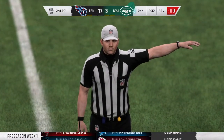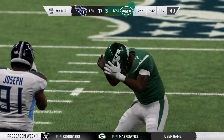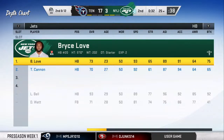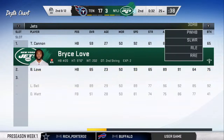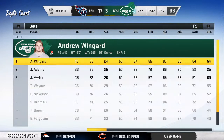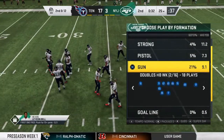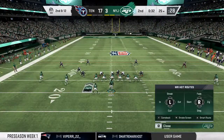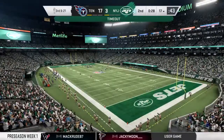Delay of game, offense. That's going to set him back 5 yards. Still second down. Jones now to throw on second down. Pressure comes, and the Titans able to bring him down.